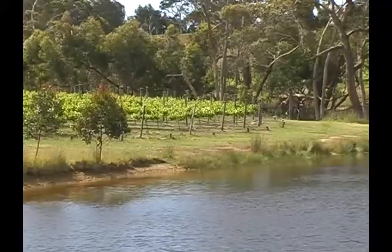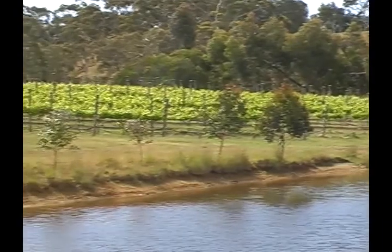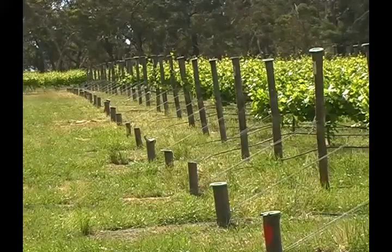This is our Pinot. It's about 5 acres of Pinot we got here. We started out with a very small patch because I really wanted it, and a lot of people didn't want Pinot in those days, but it's been a favourite wine of ours. So we started growing it, and it just has taken off.